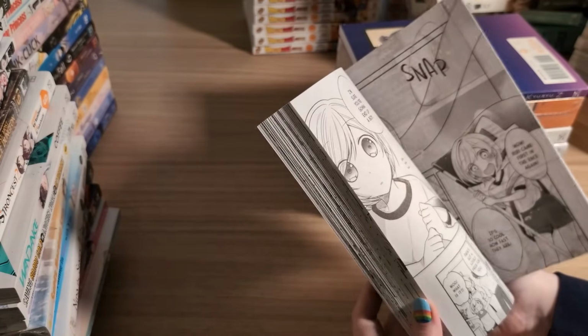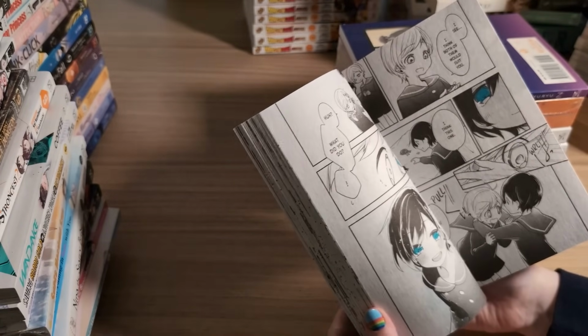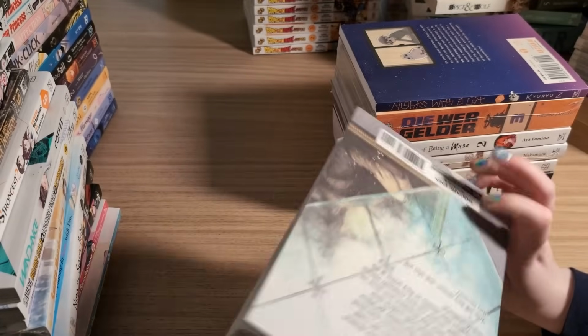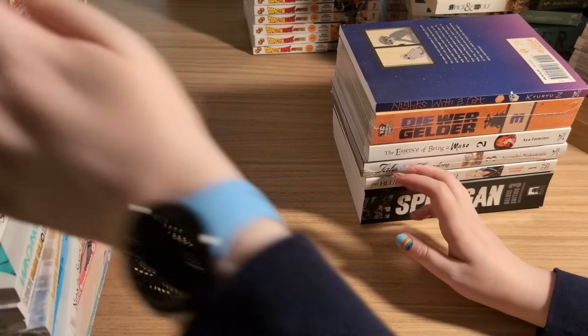Ooh, it's got jumps of colour. Oh, it's her eyes. Her eyes are blue. Oh, other people. Oh, that's interesting. I look forward to that then. I like when colour is used sparingly in a series.